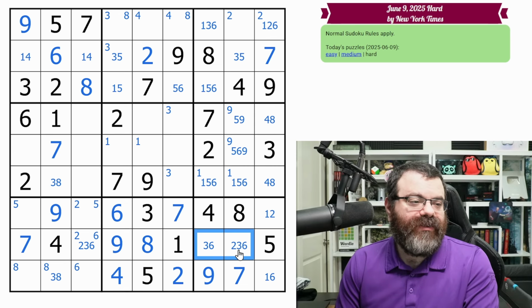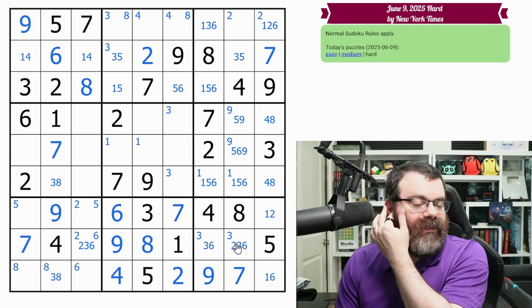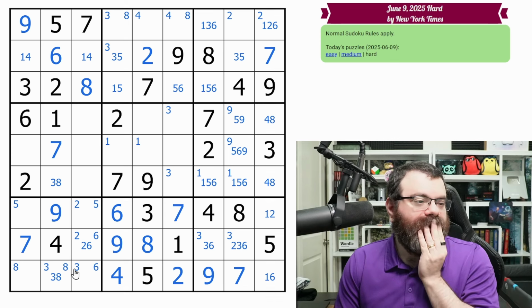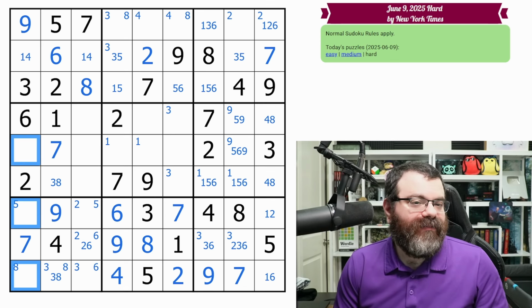Let's see, 1, 2. So the 3 actually points from this box. 3 is in one of these two. So this can't be 3. And so 3's in one of these. Oh, actually, this 3 looks in. These 3s point in. This 3 looks down. So 3's in one of these two now. I want to look more at this box, but why don't we look at this column first?